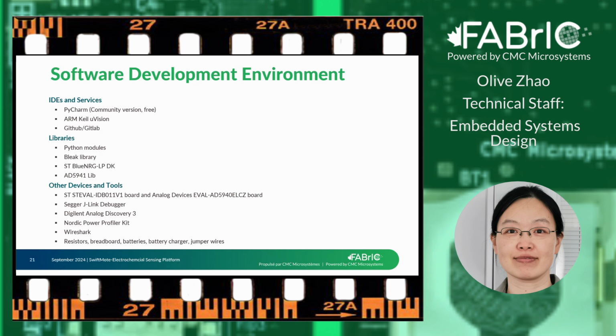There are a few other hardware devices and software tools used to support the development. For example, the ST Nucleo and Analog Devices evaluation boards were used to prototype the system functions at the beginning of the project. A SEGGER debugger unit was used for programming the board as well as debugging the application. Digilent Analog Discovery 3 is used as a power supply to supply power to the mote, as well as a scope to monitor the output from the AD5941.